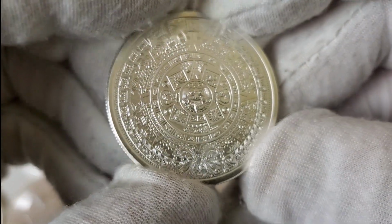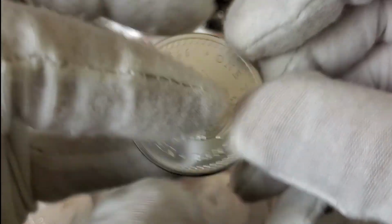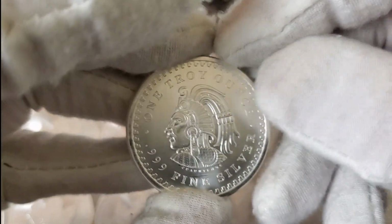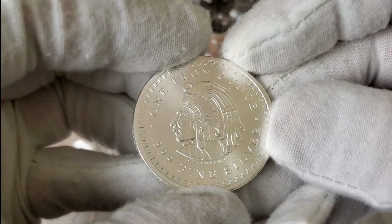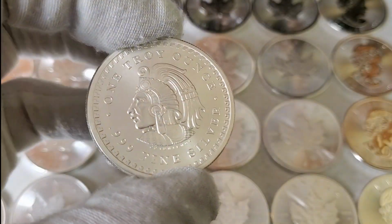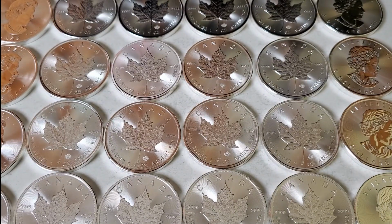And normally I wouldn't pick up, let's call this a premium round over a standard generic round. But at the end of the day, you've got to stack what you like, and I really wanted an entire tube of these Aztec rounds.